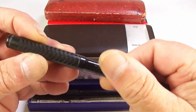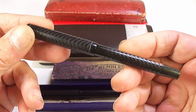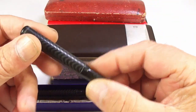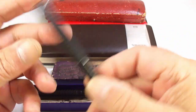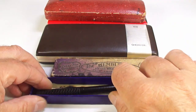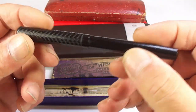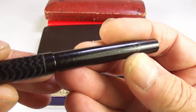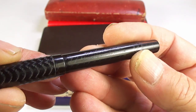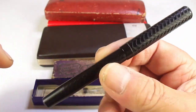This one's got a thread on it. This one is an Essay number 12, and underneath the imprint it says Judd Street, King's Cross, which I assume is London. Lovely condition. All we need to do is give it a little clean, and I'm sure somebody will be over the moon with that pen. And then a slightly smaller one, again in this lovely chasing pattern. The imprint says the Camel number 1, and underneath it's got Ormiston and Glass London.